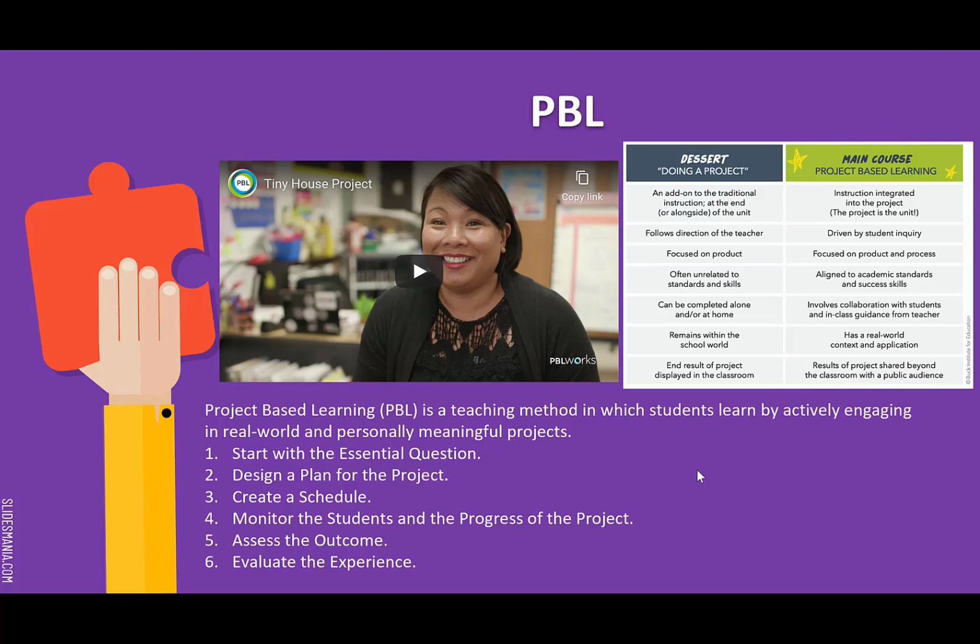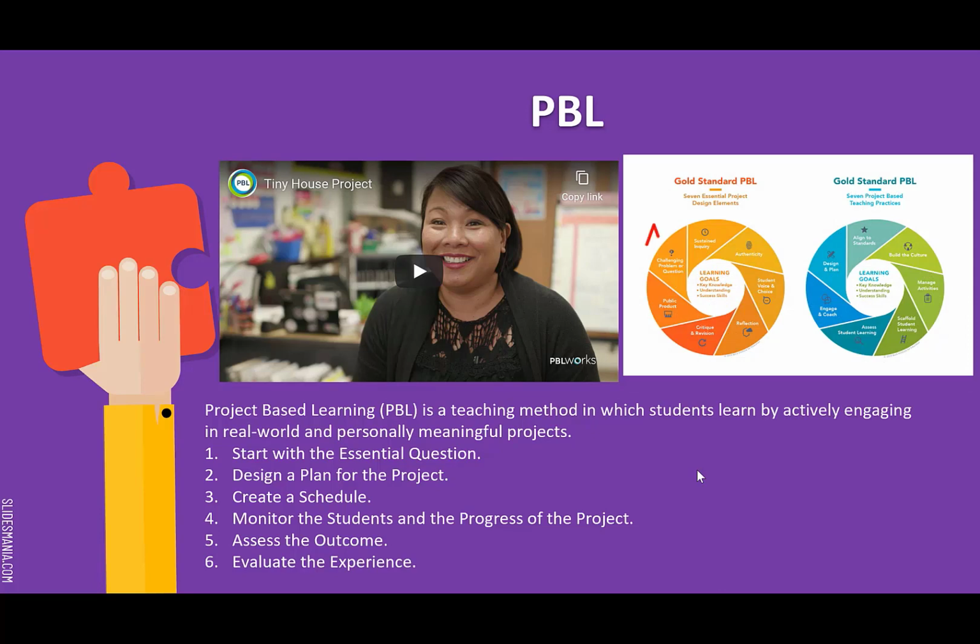There are some key steps to creating a successful PBL. In a PBL, you're going to start with an essential question. It should be challenging and pose a problem for the students that they need to fix. PBL should have sustained inquiry, authenticity, student voice and choice. Multiple opportunities for reflection, critique and revision are also an integral part of a PBL, and it needs to end in a public production.